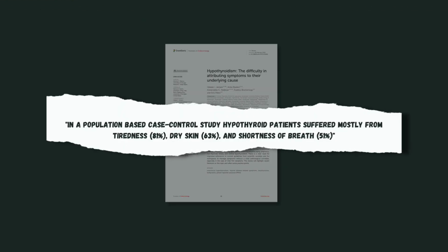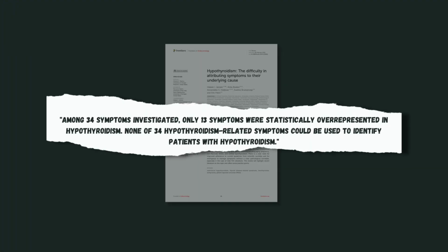In a population-based case control study, hypothyroid patients suffered mostly from tiredness, dry skin, and shortness of breath. Once again, these make it difficult to diagnose because, as of today, who's not tired? And when you live in Colorado like I do, who doesn't have dry skin? Now, back to that study, they state that among 34 symptoms investigated, only 13 symptoms were statistically overrepresented in hypothyroidism, and none of the 34 hypothyroidism-related symptoms could be used to identify patients with hypothyroidism.